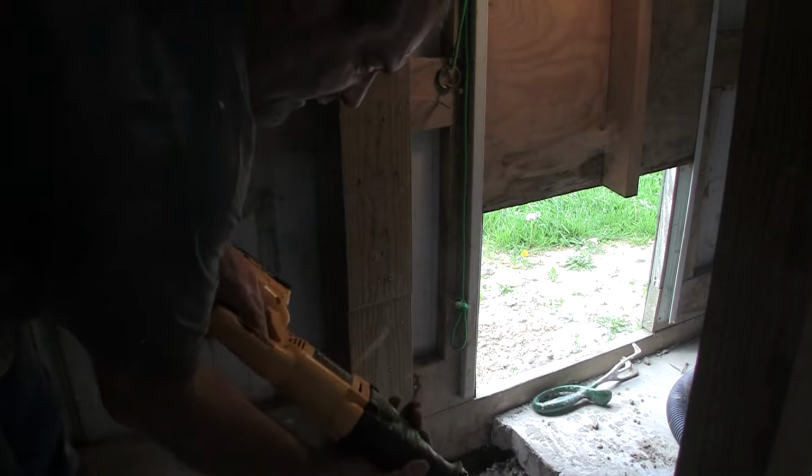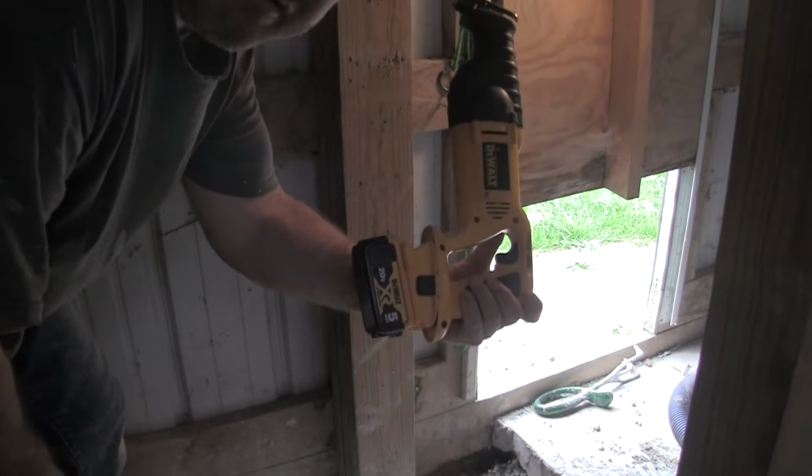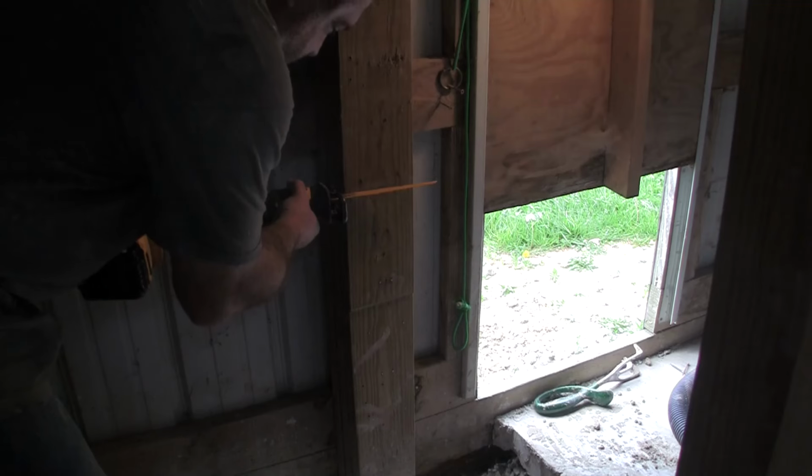And by the way, I'm using my old DeWalt. It's like 2009 with a 20 volt 5 amp hour battery, in case all you guys are wondering.